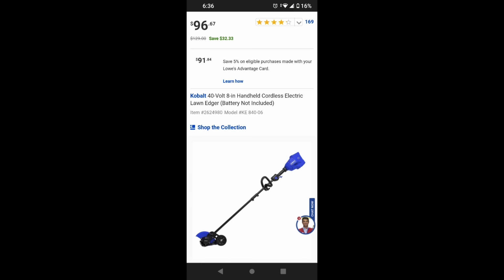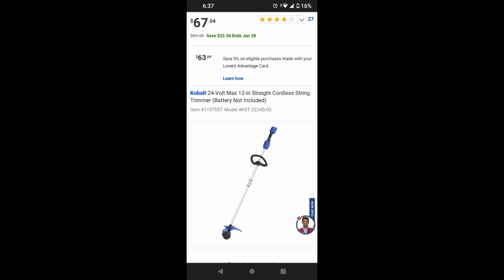And moving on to one of the okay deals there, we do have the Edger for $96 in some stores. Some stores could be cheaper or more. Again, this is just bare tool. But if you are someone who really needs an edger, this is actually a really decent price for a cordless option. And seeing some of the other offerings from Cobalt, not a bad price if you are looking to get into the line.